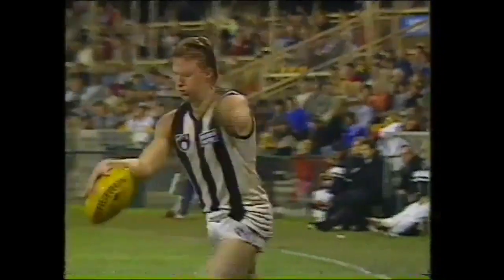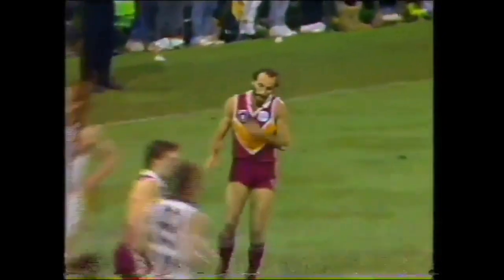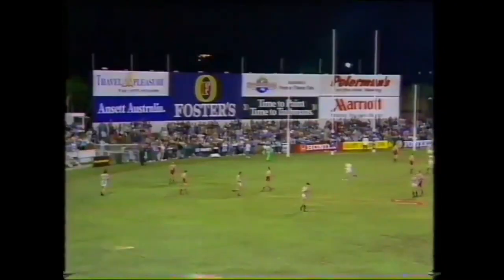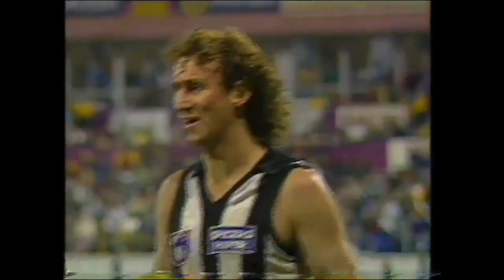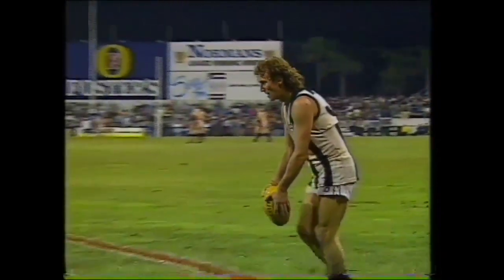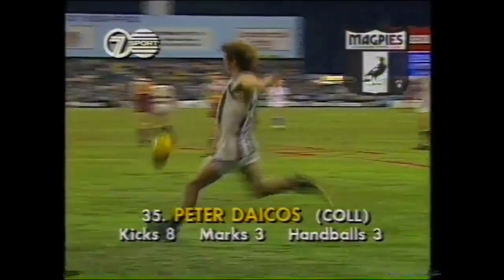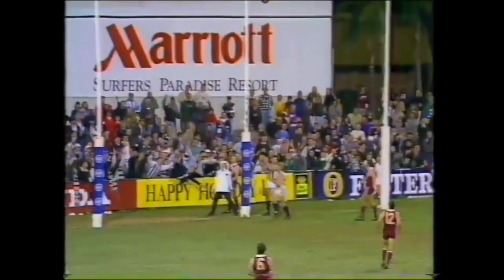Of course, that error from Stephen Plucky. Graham Wright taking the free kick. Daicos on a lead and marks. Now will he go for his torpedo? He'll try the drop punt. Will he pass it? Plenty of options open for him here. Probably close enough to pick the torpedo up from about 45 metres. Goes for the drop punt. And gets the goal.